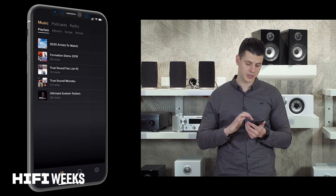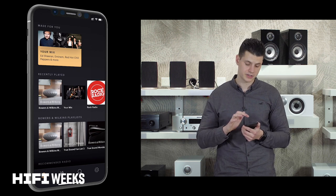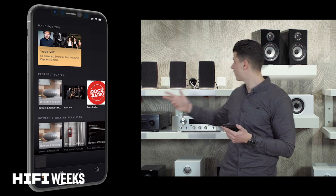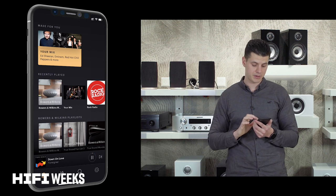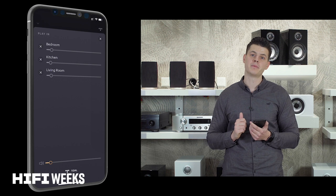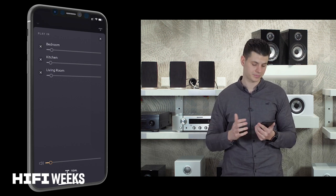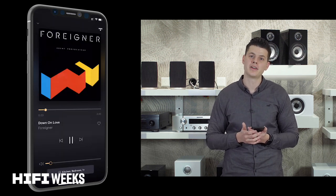And moving on to that, we can start playing music. So if you start playing music, you can pick whatever song you like. Press on a song and you add it to a room. In this case, I've chosen the bedroom. I've set up three different rooms: the bedroom, kitchen and living room. And starting to play music, I can add whatever room I like. The main benefit of our Formation enabled products is that we're making use of the extremely low latency of the Formation wireless mesh. So now I can add rooms and it will be perfectly synchronized throughout your home.